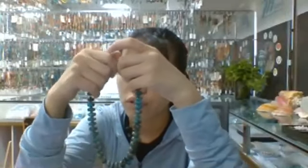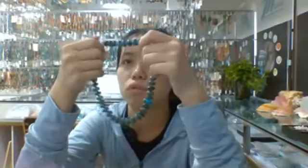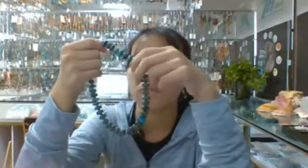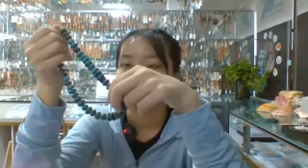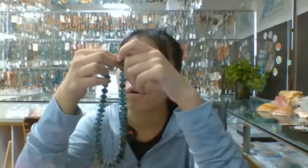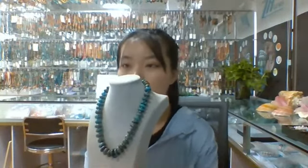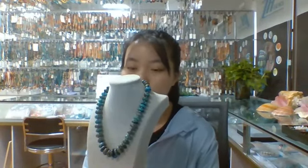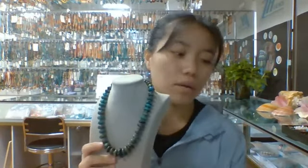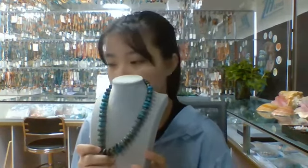Also have this turquoise necklace, and its main stone is blue turquoise, and it's about 4 millimeter. Also have this turquoise rondelle piece from 10 to 14 millimeter. And if you like this kind of turquoise necklace, please talk with us for more information about it. This is the turquoise necklace.